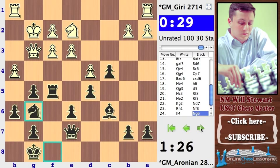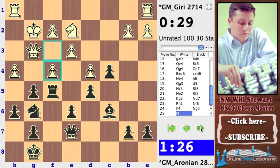And now, so knight g6, now f4. So Giri is really trying to make these interesting with f4. He's a fighter. I mean, he's a very resourceful, very creative player. But for Aronian this was all preparation. I mean, the guy's used 15 minutes for the first 25 moves. This is all prep, no doubt.